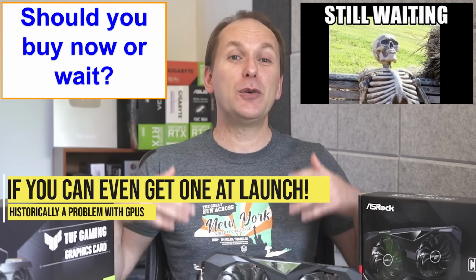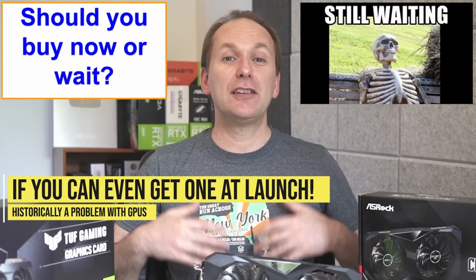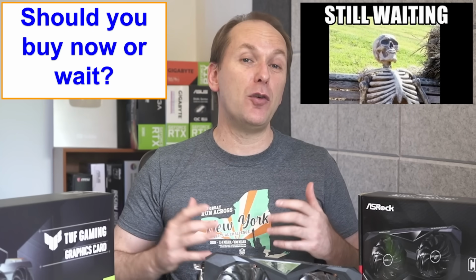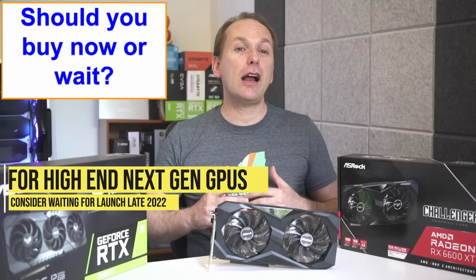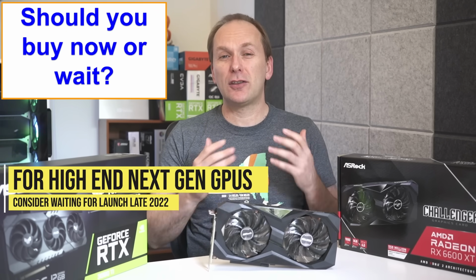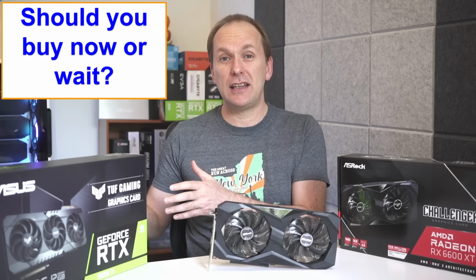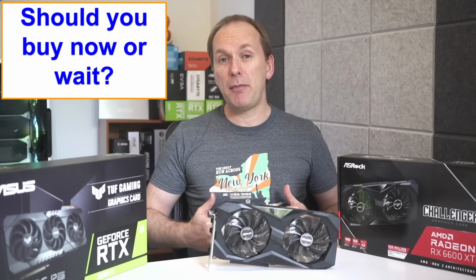And that is, of course, if you can even get one at launch, as it often takes a month after launch for stock to stabilize, even in a normal market. That being said, if you are a high-end buyer considering an RTX 3090 or RX 6900 XT or 6950 XT, I'd strongly consider saving my money and waiting.